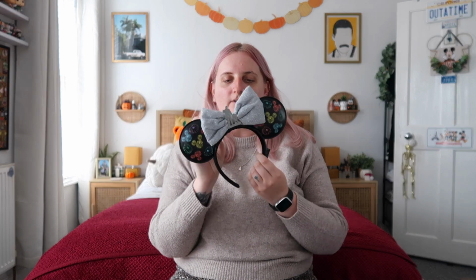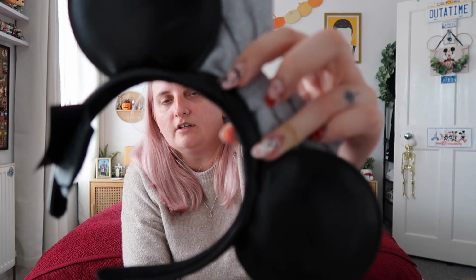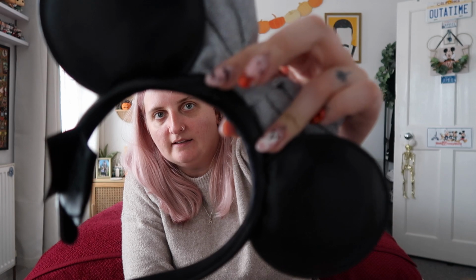I just love them, and they're so comfortable. They're the faux leather feeling. They do feel like the Loungefly ones that you normally get, but they're not Loungefly ones. They just say Disney 100 on the side, and it's actually got a reusable battery so you can recharge them. It comes in a little pouch when you buy the ears, and there's a little line there where you could put the wire in to recharge them, which I think is a really cool thing.